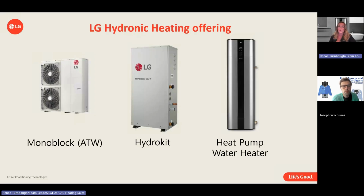So this would be good for residential uses to replace boilers up in the Northeast. It would be great for maybe a small duplex or a small restaurant, that sort of thing. I wouldn't say this is commercial. I think our next product, the Hydro Kit, would be more of a commercial application, but this really works well for home, small commercial, small multifamily, that sort of thing.